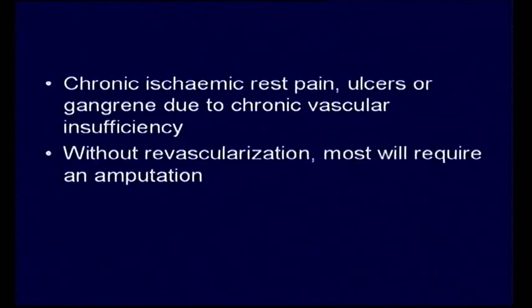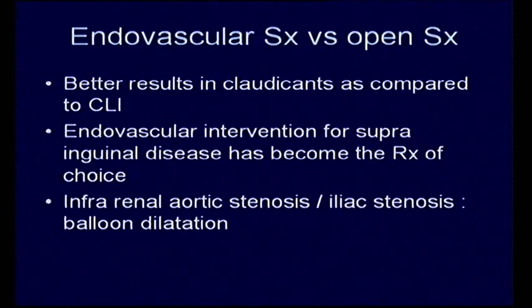Finally, angioplasty for critical limb ischemia. Now, critical limb ischemia would mean when the patient has chronic ischemic rest pain, ulcers, or gangrene due to vascular insufficiency. Now, without revascularization, these patients will mostly end up with an amputation. Now, what can endovascular surgery do for these patients?